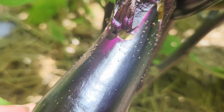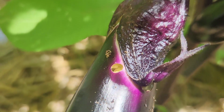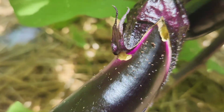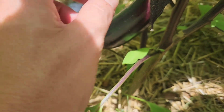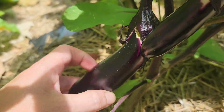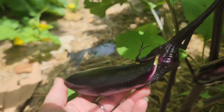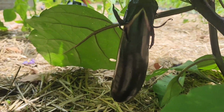Oh, you turds. Man, I was waiting. This one only had a couple more days, I think. I'm sure I could still eat it, right? Probably, maybe. There's a couple more on here. I gotta wait for these to get like 7 or 8 inches long. Actually, how long is that? 5 or 6, I'm thinking. Let's see, there's more under here. This one has a bug on it I need to get.